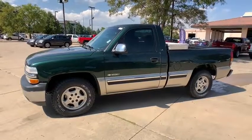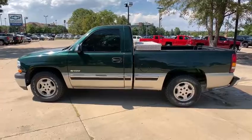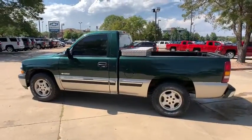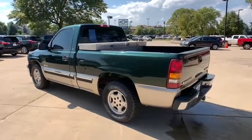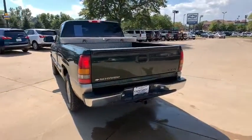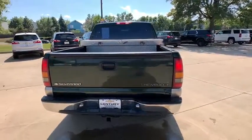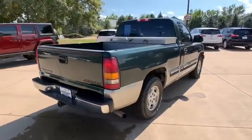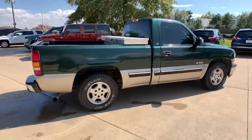We are pleased to show you the 2001 Chevrolet Silverado 1500. The Chevy Silverado 1500 is the perfect combination of functionality, reliability, and technology. The impressive interior is simply another reason that the Chevy Silverado is a top choice among truck buyers. This vehicle has less than 140,000 miles. Here are some of this vehicle's great options.